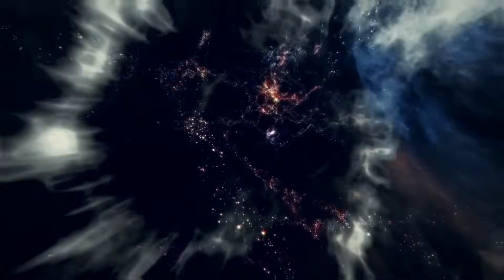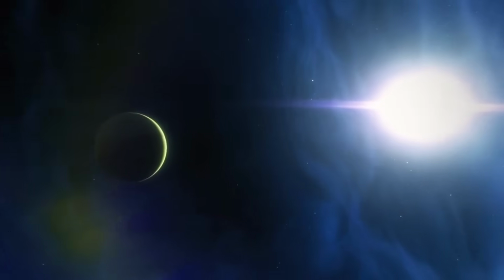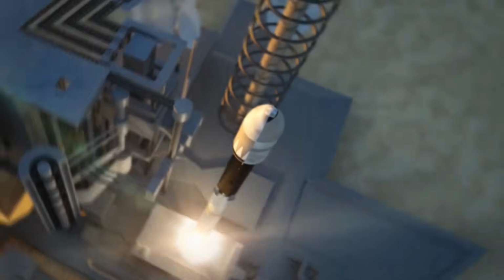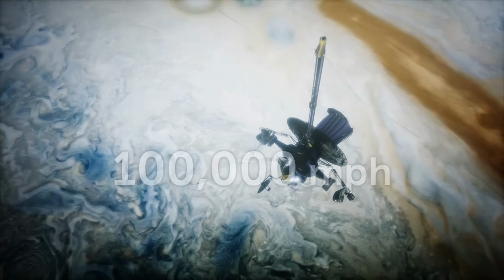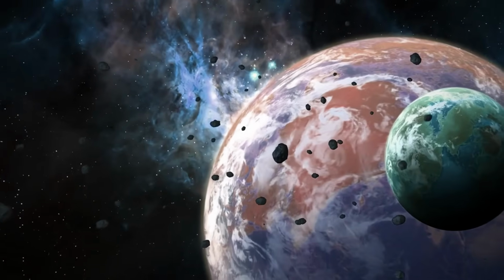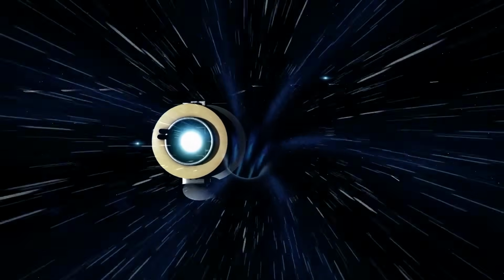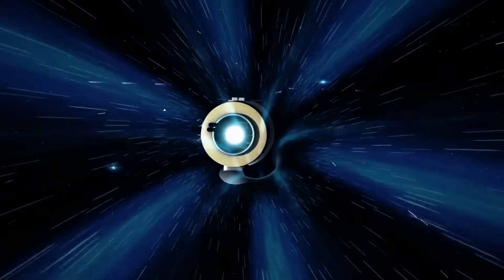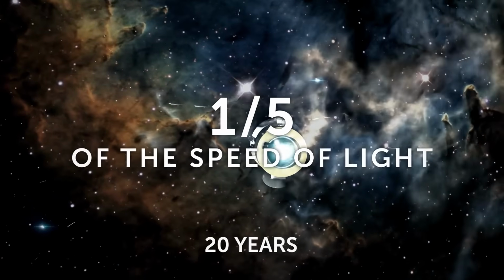Luckily, there's a big thing that separates us from everything else. The galaxy is huge, and it takes a very long time to go anywhere, even to our closest solar systems. The fastest thing we've sent into space is the Galileo probe, which travels up to 100,000 miles per hour. Even so, it would take 72,000 years to reach the closest star system, Alpha Centauri. Still, with a newly proposed laser-guided probe that could travel at 1/5 the speed of light, it would yet take up to 20 years to make that journey.